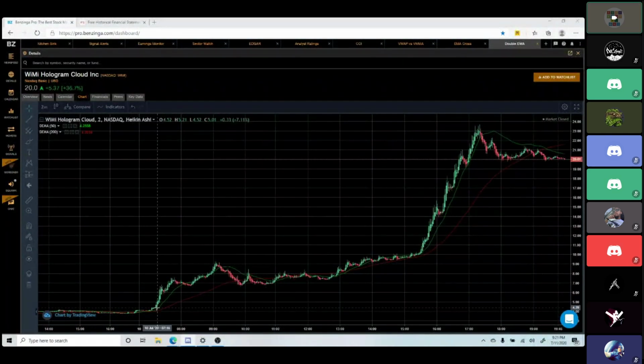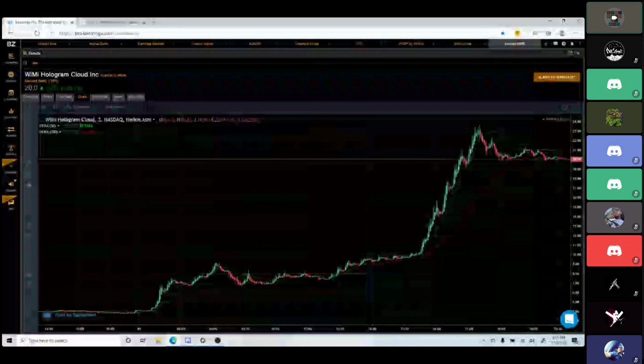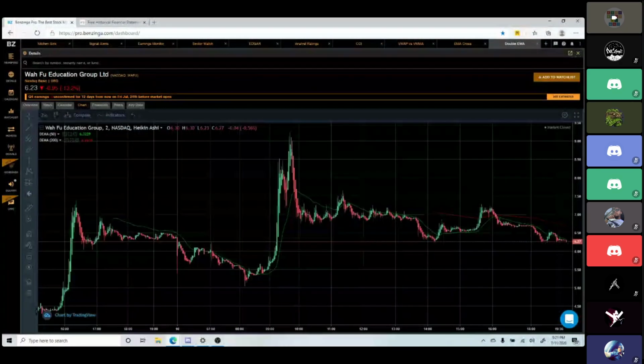As you can see, at least with Winnie, that works perfect. It would have you sell right here, but that's all right because you buy back in right here, and then you ride the wave all the way up through the power hour. So it worked really well with Winnie. Doesn't always work. I've gone through other things, so I'll look at Wafu the same way.